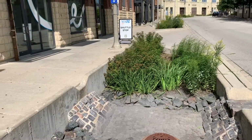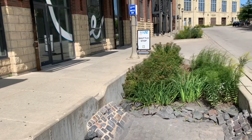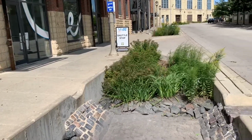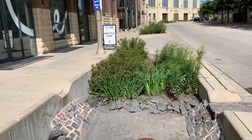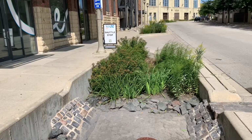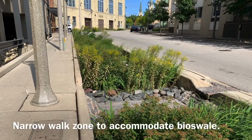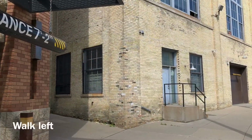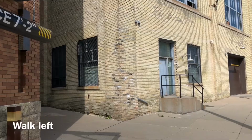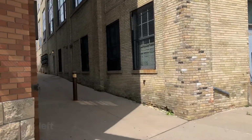You'll see when walking through the brewery development, they have put a significant effort into sustainability, with the large bioswales. Underneath Juneau is essentially like a bathtub where they collect a lot of water. Just past the entry to the parking structure, take a left, go through a series of public spaces.